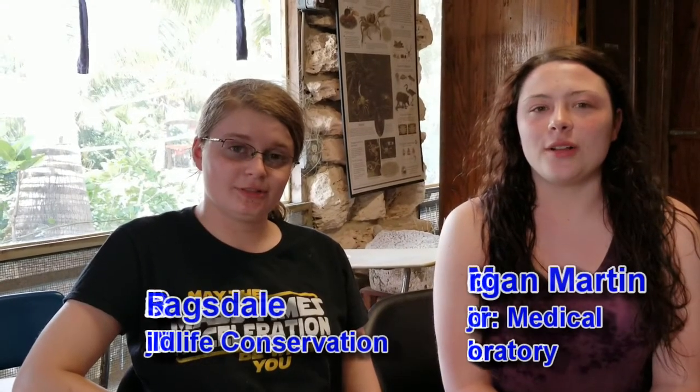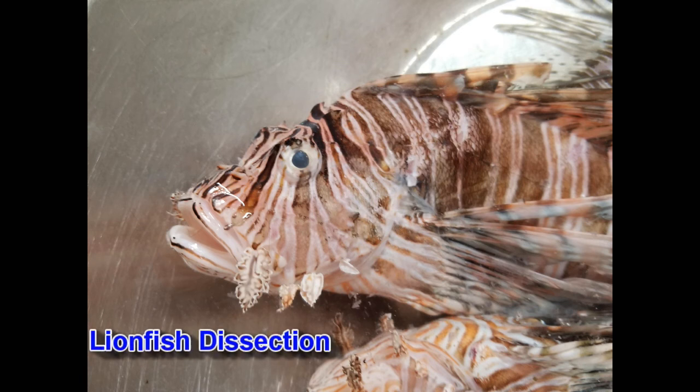So, at all of our snorkel sites, we were told to watch out for lionfish, which are an invasive fish to the Bahamas. They're really pretty, actually, but they have venomous spines, and they mess with the coral ecosystems, and they prey on tons of fish, and they have hardly any predators. So, they're kind of detrimental to the ecosystems here in the Bahamas.